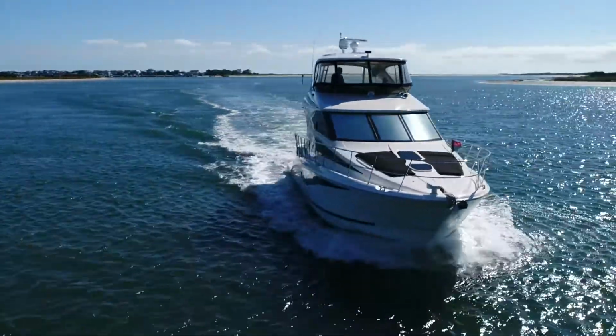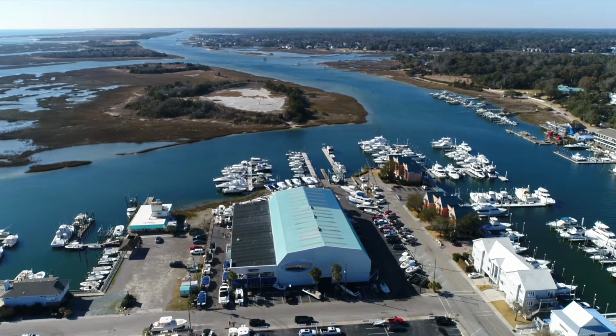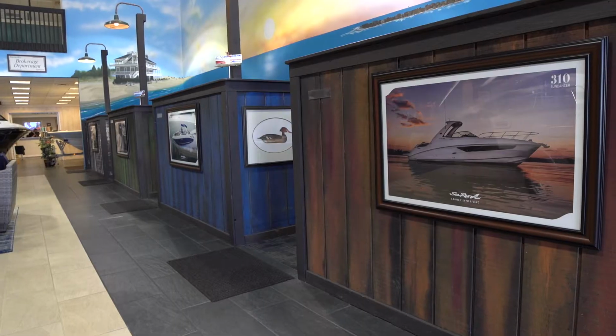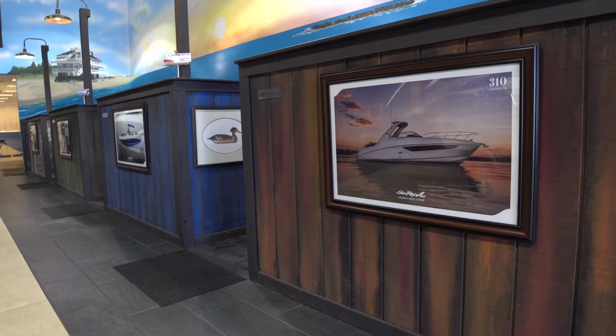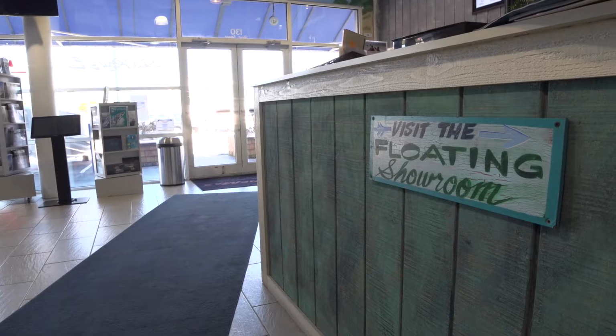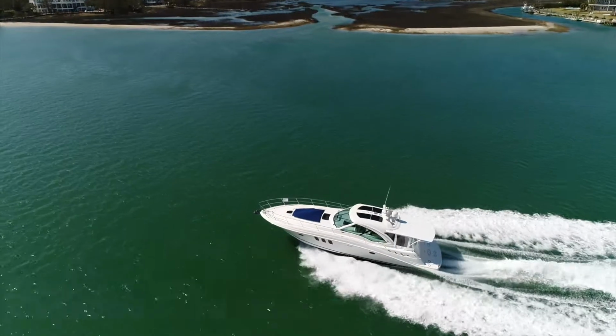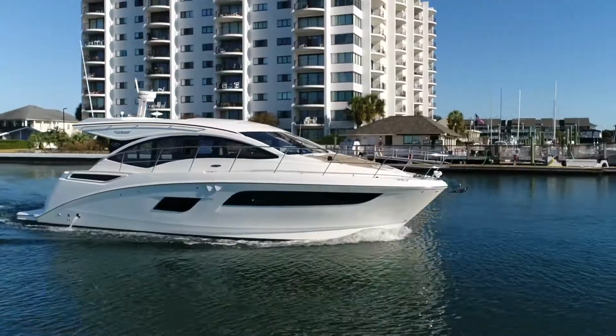One of the biggest benefits of listing with MarineMax Wrightsville Beach is our location. We're the 50-yard line of boating in this area. Our office is where buyers and sellers want to be. Here at MarineMax, we have an in-house business manager. He specializes in financing, insurance, and marine warranties. Really what that allows us to do as a broker is streamline the process for the buyer.